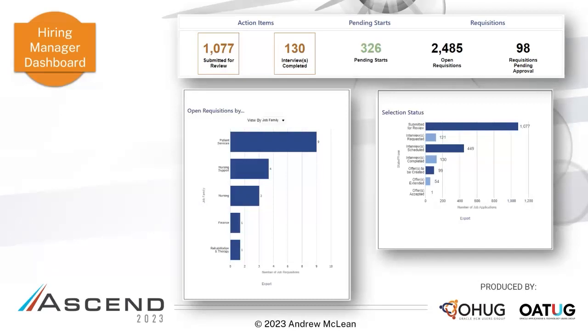And then finally, our hiring manager dashboard, similar to our recruiter dashboard, but tailored and catered to the needs of hiring managers. What action items do they have in the candidate selection process? What are their requisitions looking like? Where are they open? All that information pertaining to hiring managers and allowing them to engage, click in, drill down, and respond to any candidate application that they're wanting to look at.